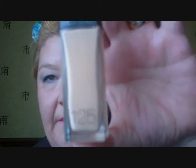I went into Superdrug because I saw on Sarah's channel from Found on Film that the new Maybelline Fit Me stuff is out. It took about a week or so after I'd seen her video for my Superdrug to get it in, but they did finally. So I picked up the Maybelline Fit Me, and you can see my number's 125. Do they have names? I don't know. Yeah, 125 New Beige. So that's mine. It comes with the pump at the top.